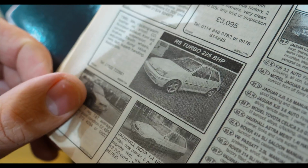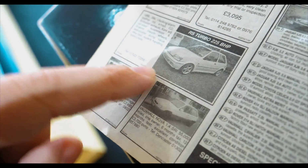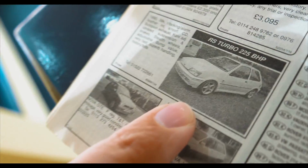Another turbo Fiesta. That's unreal. 225 brake horsepower in a Fiesta. They must have been brilliant cars. I've never been in one. I would love to go in one of them cars, see what they're like. They must be so quick.